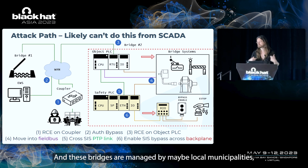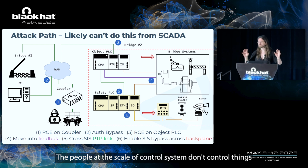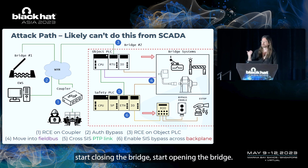And these bridges are managed by maybe local municipalities, local operators, but they're a different party than maybe the central government agency that controls the bridges. And this interface is very limited. The people at the SCADA control system don't control things like the speed with which the bridge closes. They only are able to say, start closing the bridge, start opening the bridge.